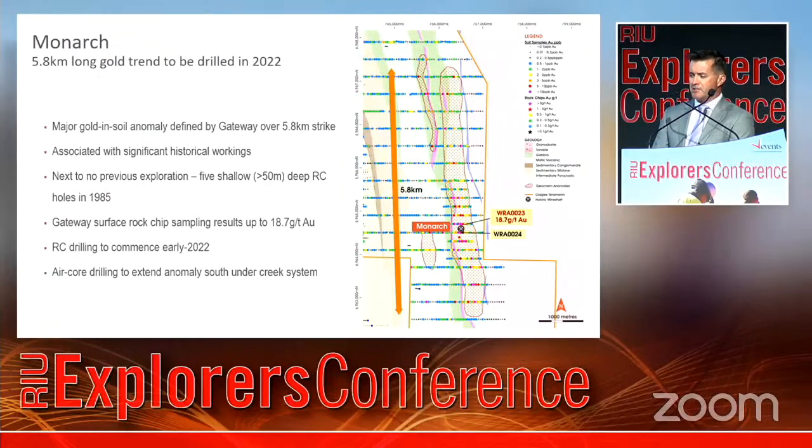You can see we generated this anomaly over about just under 6 kilometres. The guys, when they're taking the soil sampling and mapping out there, took some rock chip samples of outcropping quartz vein mineralisation, getting rock chips up to nearly 19 grams per tonne at surface. And again, with no real exploration carried out of any sort in a modern sense. So we've got an RC rig turning up in March, and we'll be starting to put some holes into Monarch. But this is a brand new target, completely undrilled, and it's still open off to the south.